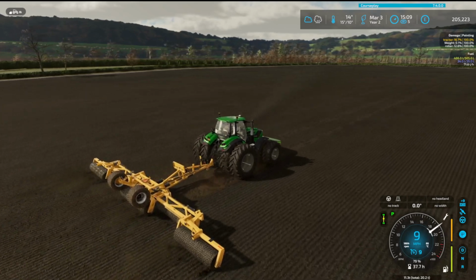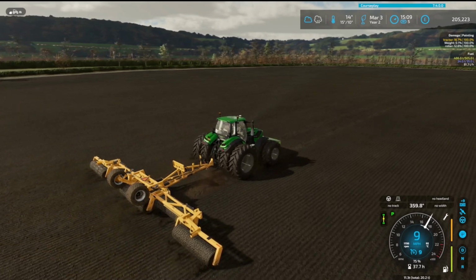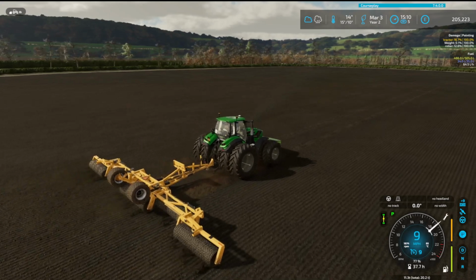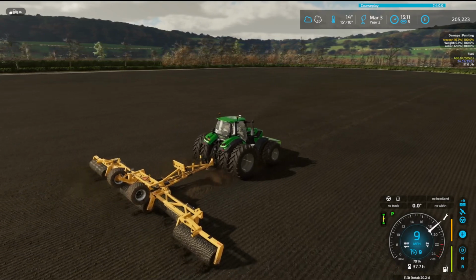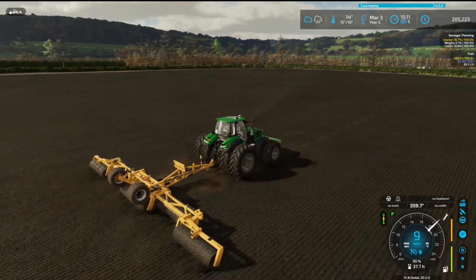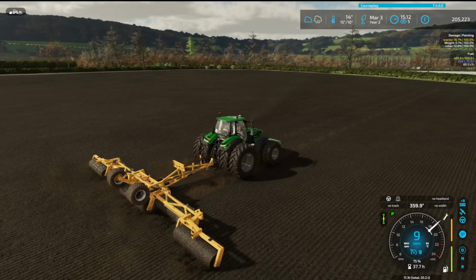Nicely down the tram line on this pass. We shall keep recording now until we've either done enough time on the recording for the episode, or until the rain comes, whichever comes first.